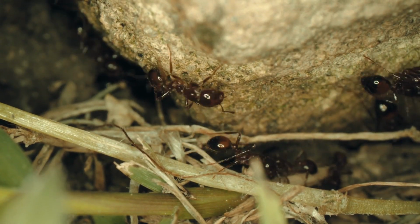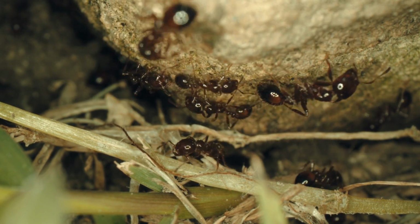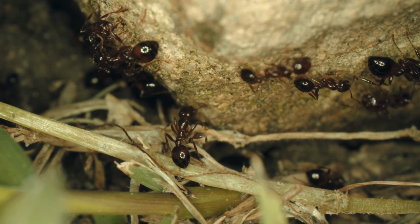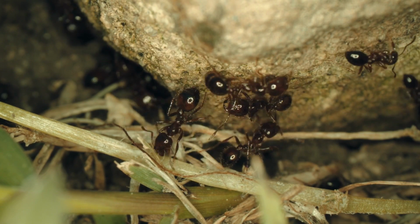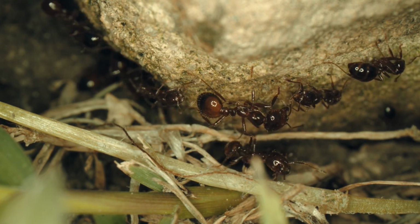So, we talked about the queen using pheromones, but the ants all use them to talk to each other. It's like their secret chat system. These pheromones transmit messages about food, danger, and even who they are within the colony. They're the key to their hive mind.